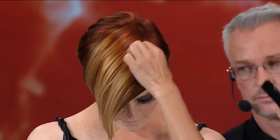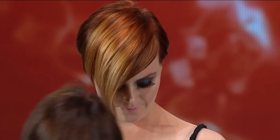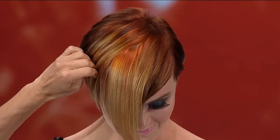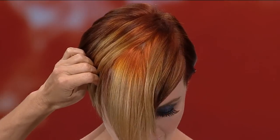So just bringing her hair forward here, you can see those tones open it. She's very tall. You are tall. And I've got my highest heels on. There we are. But that's a great shot for the camera.